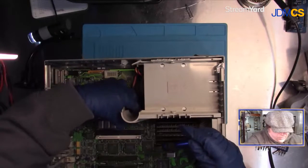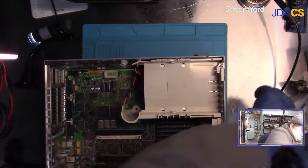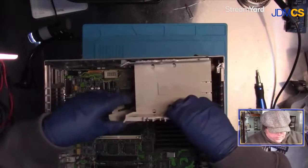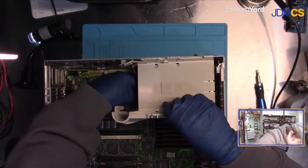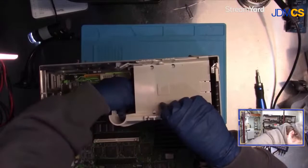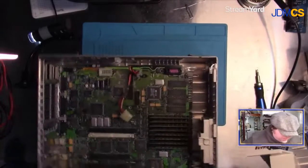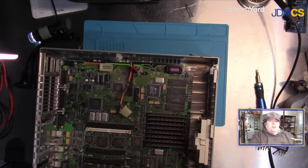Actually, there is one thing I have not seen yet, and maybe it's actually under the drive carrier. Oh, well there it is, the floppy drive cable. It is right under where the floppy drive goes. And ooh, there's some bugs in the floppy drive. I will have to debug that.